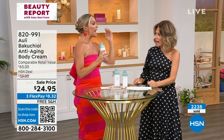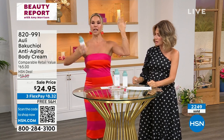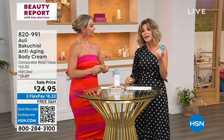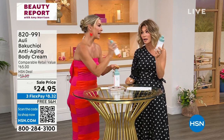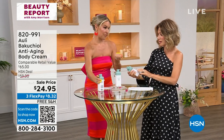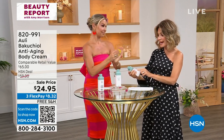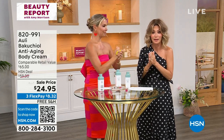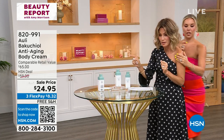You will see a change in your skin, and you can use it on your face, on your chest, all the way from top to bottom. There's a ton of product inside of this, 8 ounces. I have the same bottle, and I use a lot every single morning and night. And it says anti-aging again. So again, for your entire body, at $24.95.